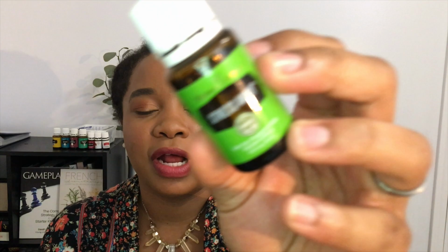Okay, so the next one, oh my goodness, you get this in the starter kit, and I feel like you are stealing whenever you get this essential oil, because this has just been one of those ones whenever I feel like I'm getting emotional. Whenever I feel like I get on an emotional roller coaster, this particular essential oil has really helped me to stay focused, and the craziness in my mind just starts to cease. And so it just helps me to think much clearer. And this particular one is called Stress Away.